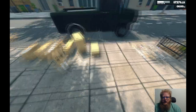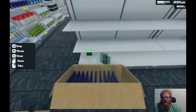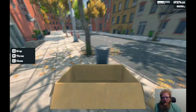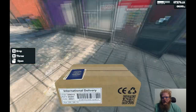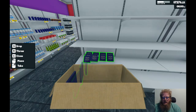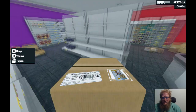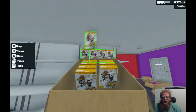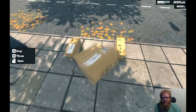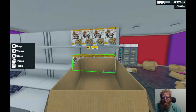Now we no longer have to check people out. We rely on our guy here. We'll have to give him a name. We're gonna end up reorganizing all of our shelves eventually just to make it make more sense, because I don't like cereal not being all together, oils not all being together.